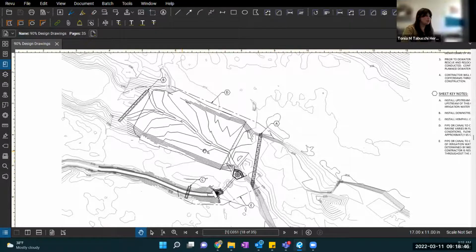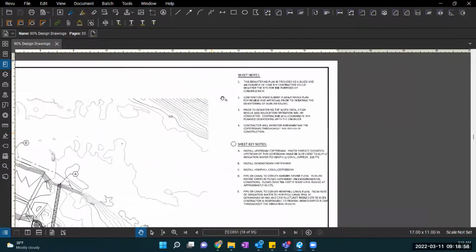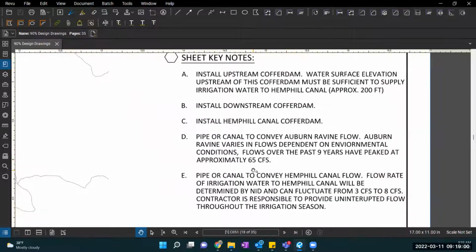We have another question, from Jim. Jim, you can go ahead and unmute yourself. Yeah, I had a question about sheet note D, as in David, on this sheet. Sheet note D talks about a flow of 65 cubic feet per second that would need to go through that pipe to carry the Auburn Ravine flow.